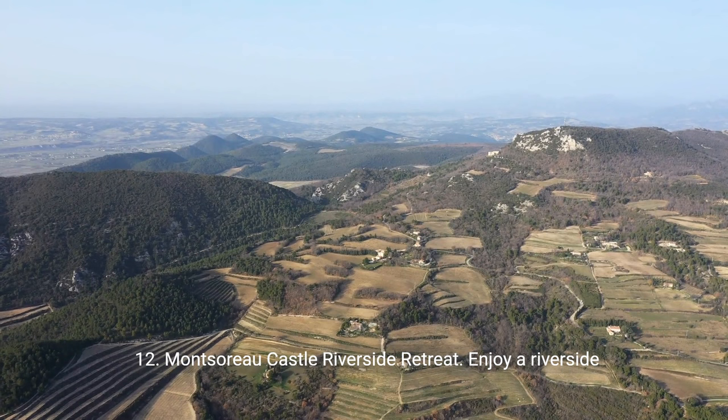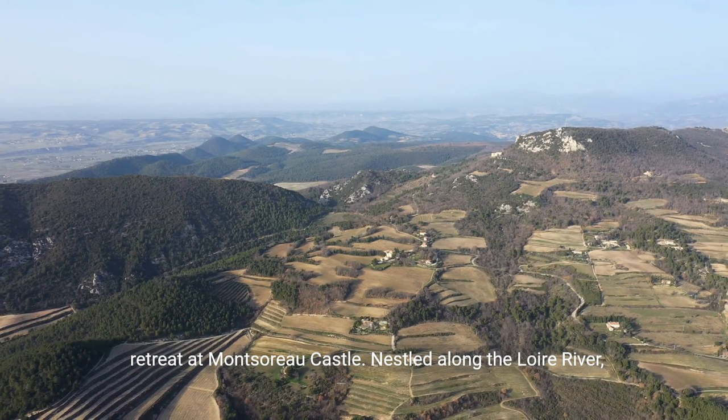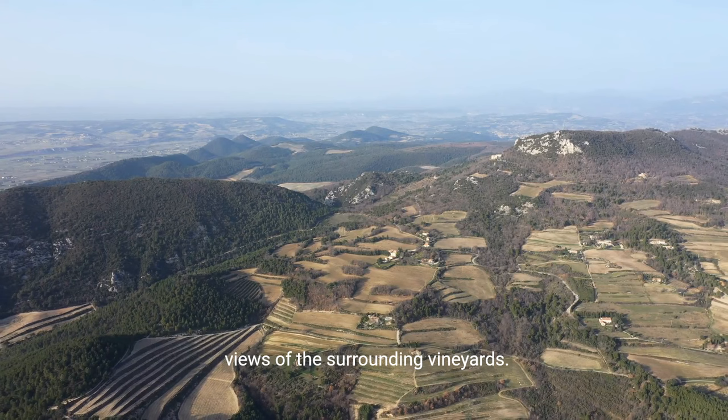12. Montsoreau Castle, Riverside Retreat. Enjoy a riverside retreat at Montsoreau Castle. Nestled along the Loire River, this picturesque castle offers a peaceful escape and stunning views of the surrounding vineyards.